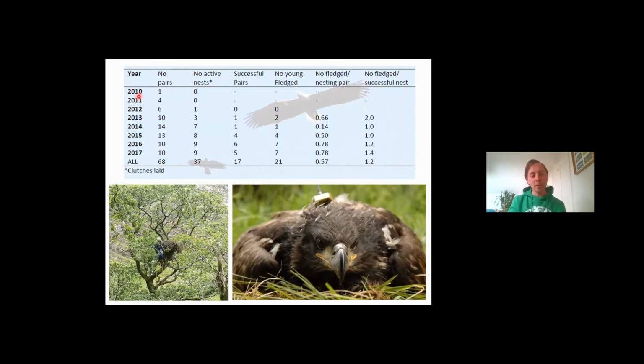And you can see the table here, which looks a little bit more complicated than perhaps it is. So the first release was in 2007, and actually by 2010 they already had a territorial pair. And then you fast forward to 2012, and they've got an active nest. And then a year after the final release, they actually get fledging. So in 2017, there were roughly 10 pairs, and I think this number is about that right now.